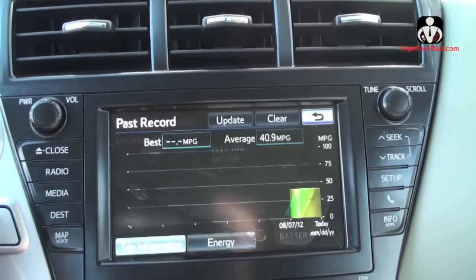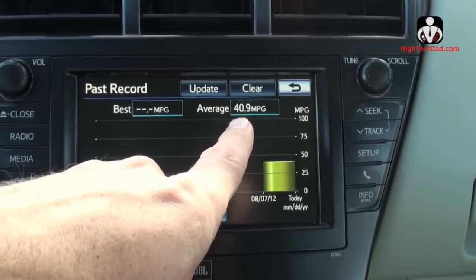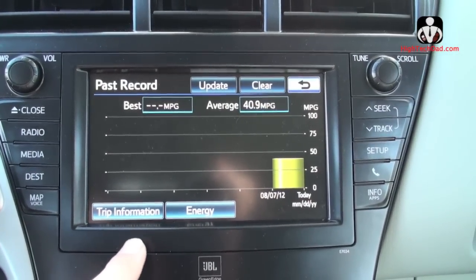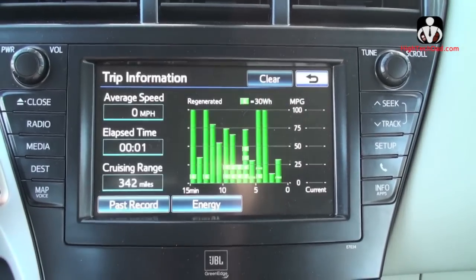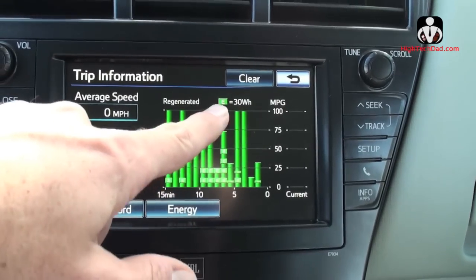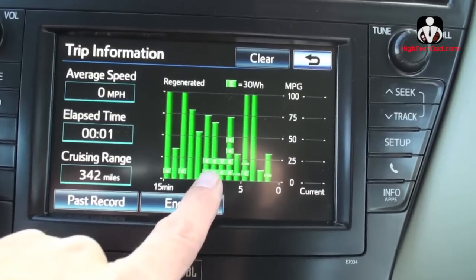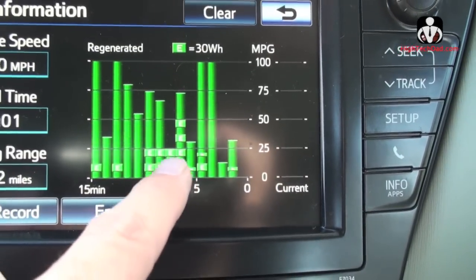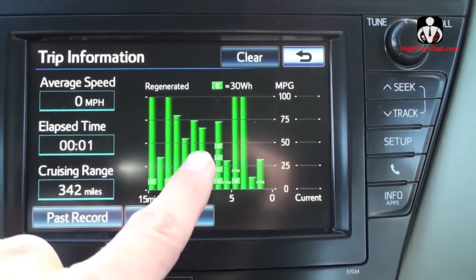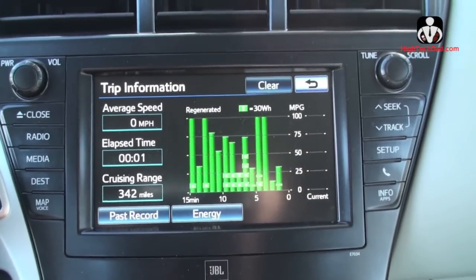So let's take a look at the fuel consumption here. You can see on average I've been getting almost 41 miles to the gallon, and that's both city and highway. And in my recent trips, you can see I was doing pretty well, doing some freeway driving, getting over 100 miles to the gallon. You can see there are some little E's on here, and that's when the electric vehicle kicked in, and that basically bumps up the gas mileage as well.